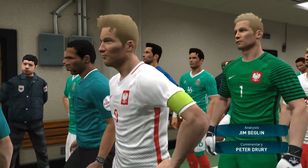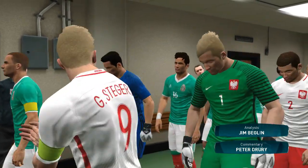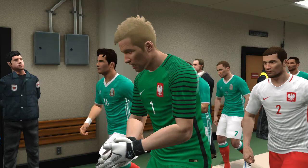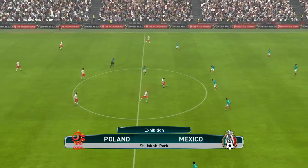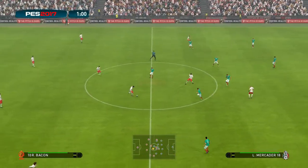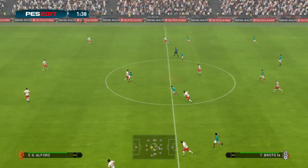The teams then, Poland against Mexico. I'm your commentator, Peter Drury, and providing his unique brand of expert analysis, here's Jim Beglin. Well, thanks for that, Peter. I'm more than ready to get going here.